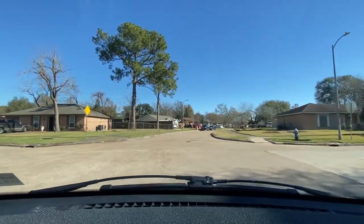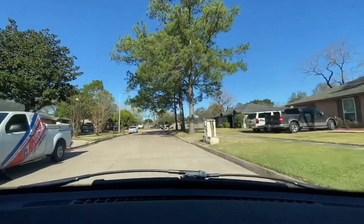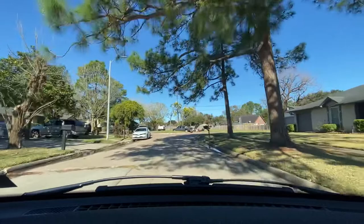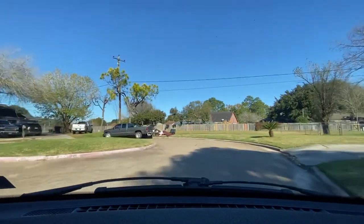Let's check out some of these no outlets. These no outlets are part of the neighborhood, so let's see what it looks like. There's a no outlet. Hopefully there's a roundabout, a little circle exit that we can take. It's always interesting seeing these little no outlets.